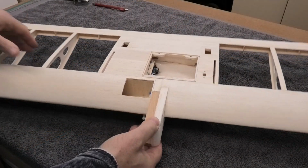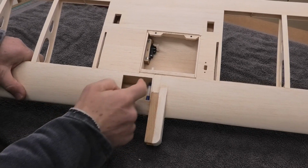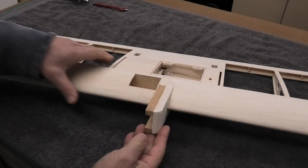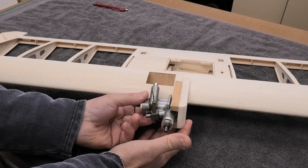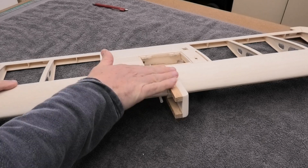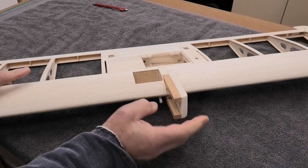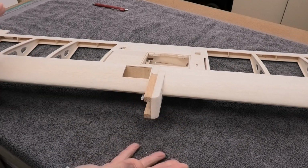Up till now, we've only fuel proofed inside here in this fuel tank bay where we're going to slot the fuel tank in. But we need to now think about what's going to be bare wood when we finish this model, and this is where the engine mounts, so it's going to bolt onto the side like that. So what we need to do is fuel proof all of this area where we're not going to be putting any covering material, because if not, the oil and the fuel is just going to soak into this and ruin the model.